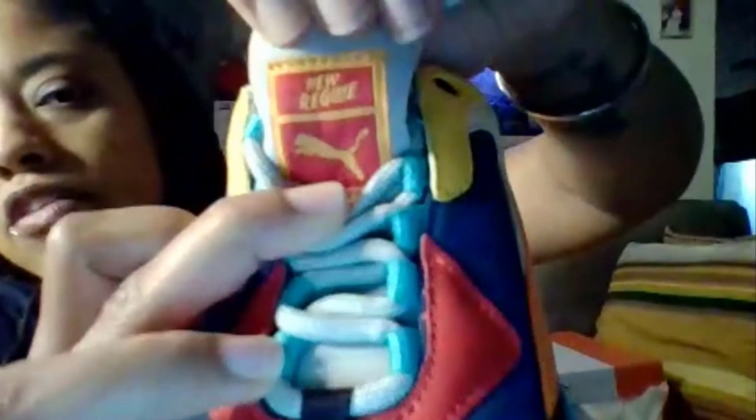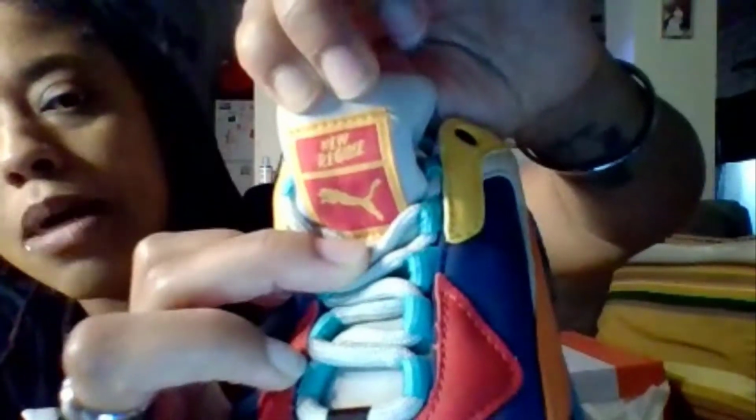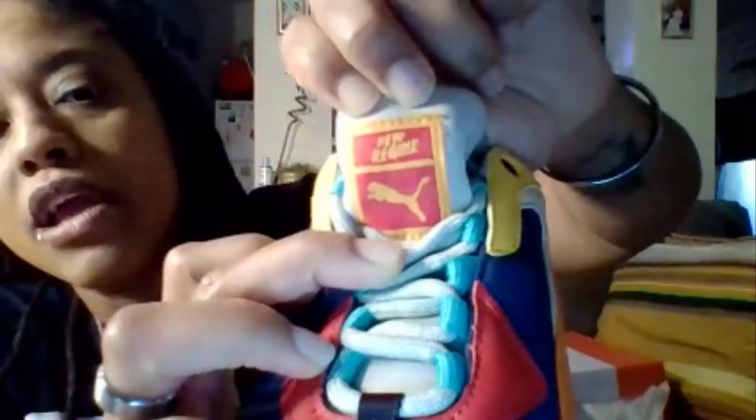So on the tongue, you see it says New Regime. Got your McDonald's colorway with the red and the yellow going on here. If you go around to the toe, got black leather here. This shoe just has a plethora of colors and so many different things.